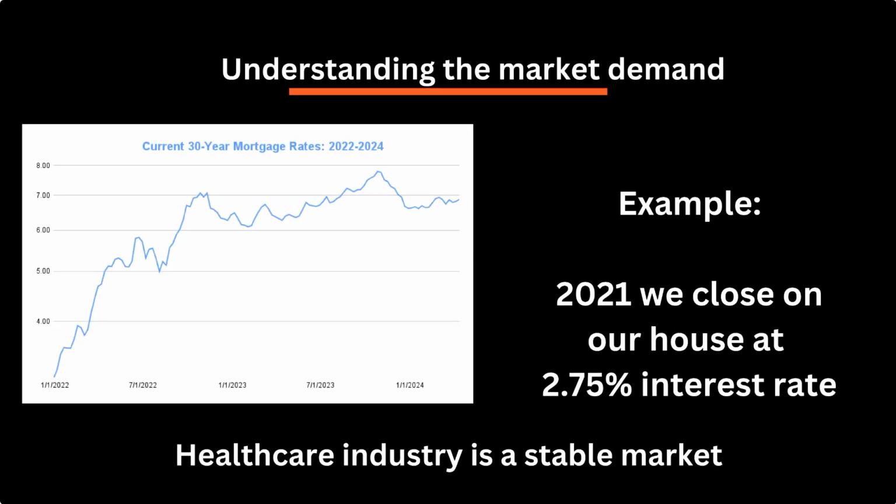So a little quick example here too, as you're looking at this chart right here. I purchased my house around 2021. We purchased at a 2.75 interest rate. So you've seen how the market completely changed as an agent, right? And that's what gives me more time right now to actually start teaching this business, because there's a lot of realtors I know whose business kind of stopped completely around a year or two ago. And from that, in the healthcare industry, it never really changed like that.